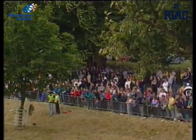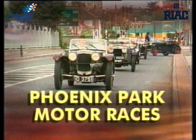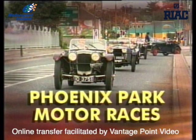Well, big crowds enjoying the free motor racing festival here at the Phoenix Park over the last 2 days. It really has been a glorious event. Just let me tell you that Mark Walker, who crashed there in the Frazer Nash class a couple of minutes ago, is perfectly fine. He's hurt his shoulder. He has been taken to hospital just as a precautionary measure, but he is going to be A-OK.